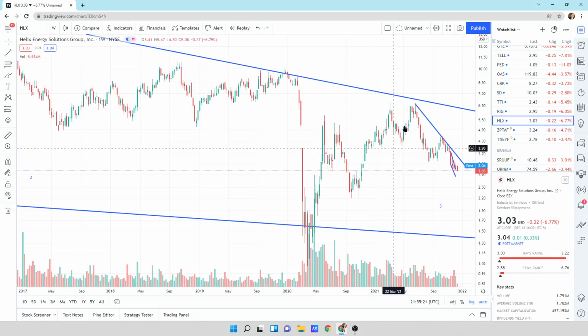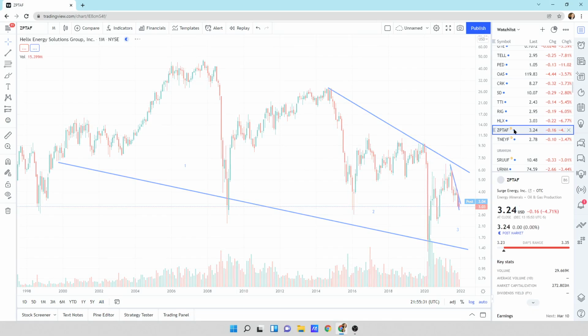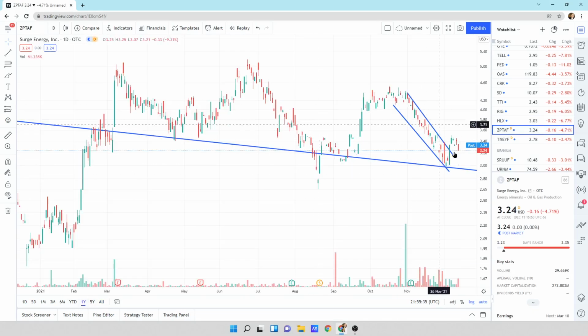Helix Energy Solutions, still in a downtrend. This is an energy service company coming into some pressure here. Still in the pattern though. This one's Surge Energy. Again, we broke to the upside and kind of just selling off a little bit today.